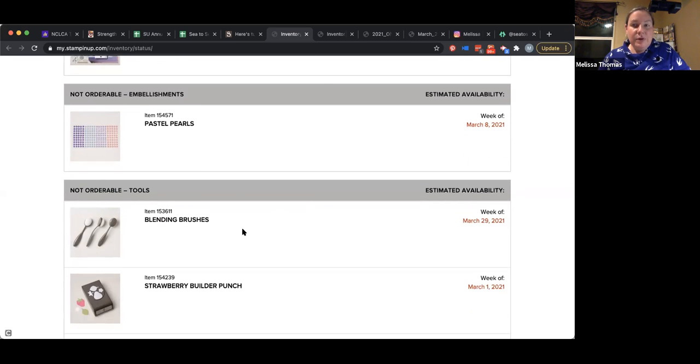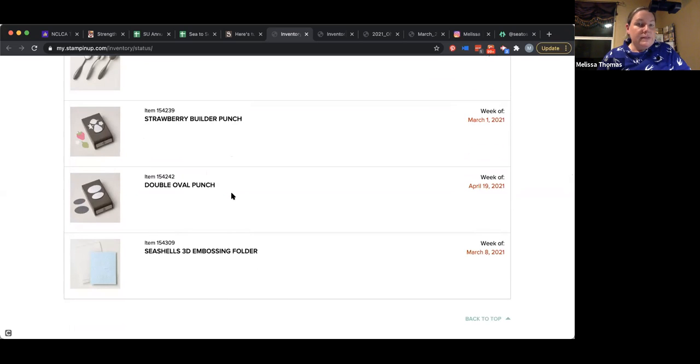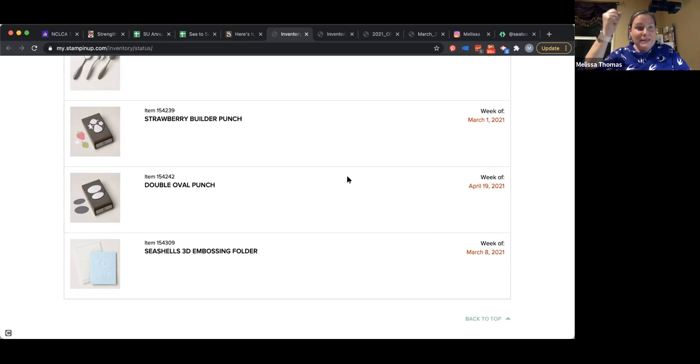And so, yeah, these blending brushes, that's a shame, because that's going to be way far in. Now, odds are that's probably carrying over. That's a pretty good tool. It's been really popular, right? I don't think that's going to go anywhere. The strawberries and the oval punches, I don't know, that's just coming in so late. But there's definitely been complaints about the oval punch in the leaders group, just so you know. People have definitely been noisy and unsatisfied. What's the complaint? They want them faster. Oh. No complaint about the punch itself, more complaints about April 19th.